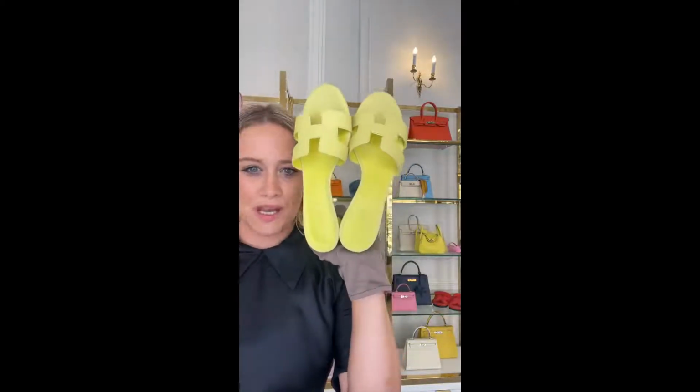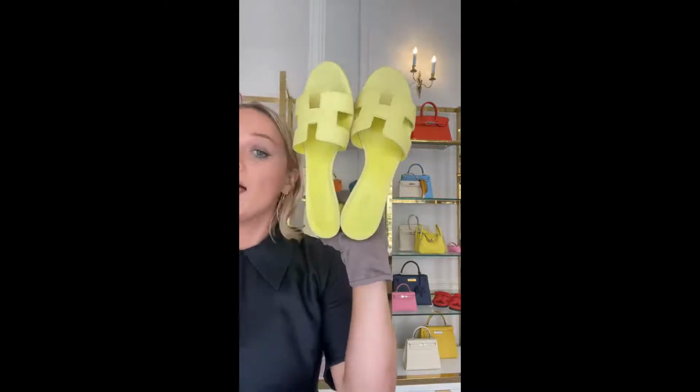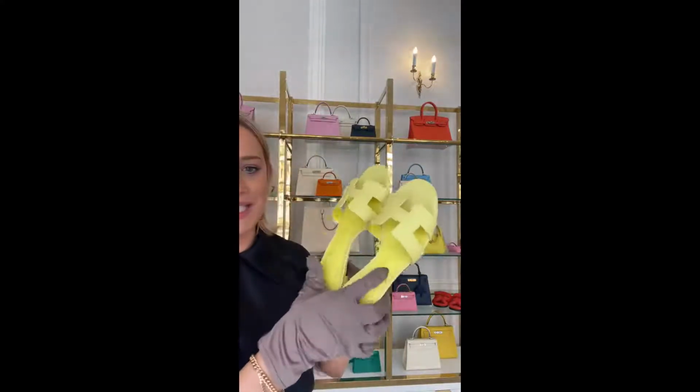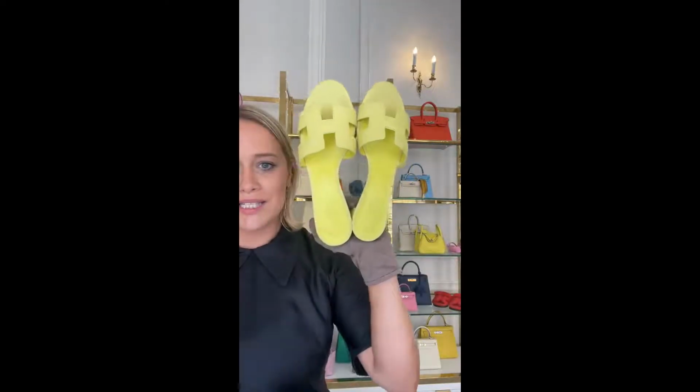They would be true to size. So a UK 5, if you're a UK 5 or a US 8, these are your size. And this colour is incredibly difficult to find now. It's just been discontinued. I don't think they're going to be bringing this into their fall colours. So again, a really difficult colour to source at the moment. Perfect accent colour for your summer wardrobe.